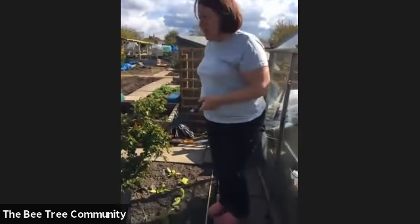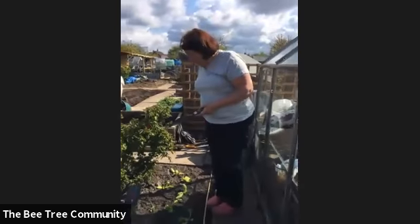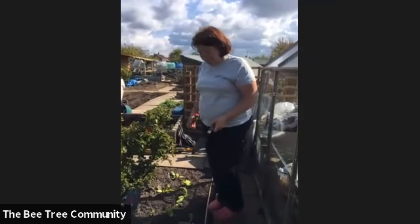So if you've got any spare produce at all, and you've overgrown or grown too many, or sold too many, to put them in pots and things, then other people take them.